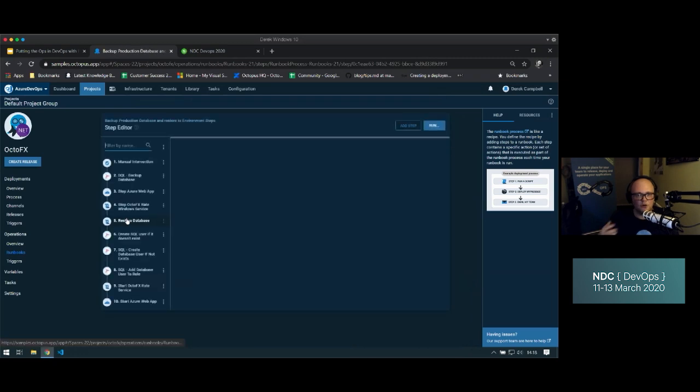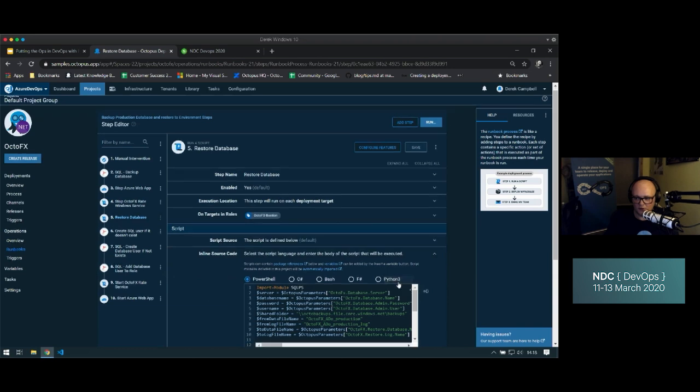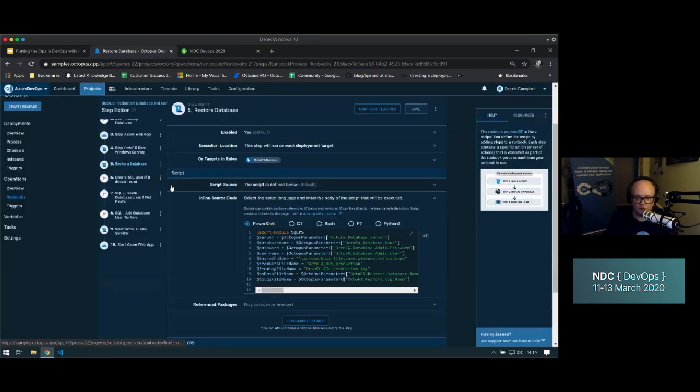And then we've written a SQL script. You'll see here that we've got a SQL script, and what this is doing is there's a bunch of parameters. We're reusing those variables again. We've got database servers, database names, admin users, passwords, all stored as sensitive variables so that you can reuse this within your script. We're then basically setting the dev and test into a single user. We're then doing the restoration of the data, and then at that point setting it back to multi-user, and then continuing with the rest of the runbook.